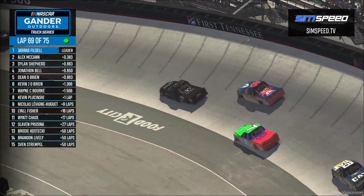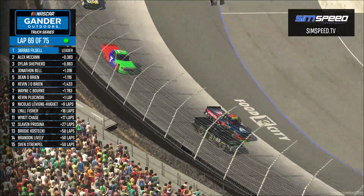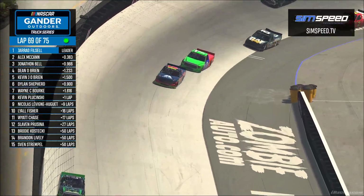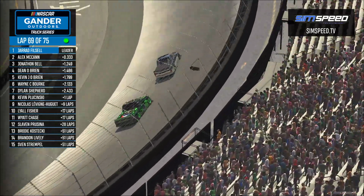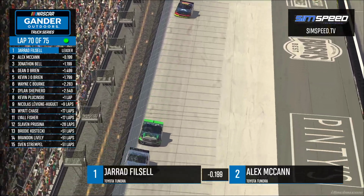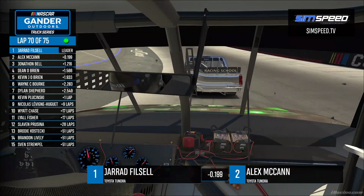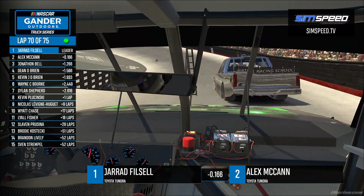Shepherd fending off Bell on the outside and Dean O'Brien down to the bottom as Bell makes the switch over to the bottom of the track, gets into the side of Shepherd, turns him around. But secondary piece of contact kept that car straight, so we'll stay green for now. As Wayne O'Burke wagged that tail as he went on by. Look at this up front. As you can see, Alex McCann, those newer tyres are working out for him at the moment. Jared got the jump, but now Alex is all over the back of him at the moment.